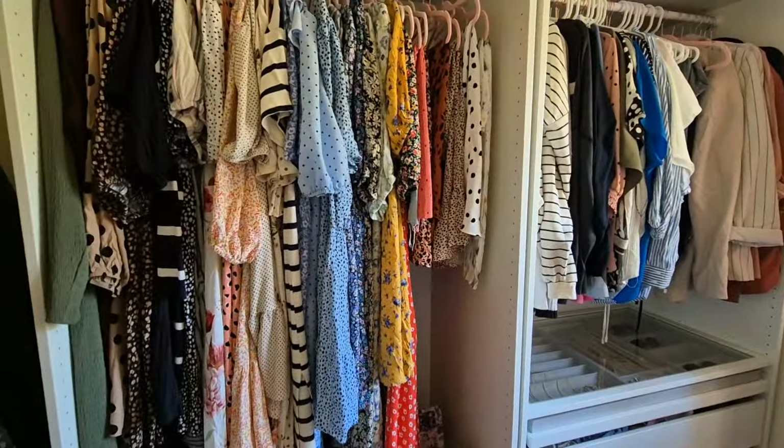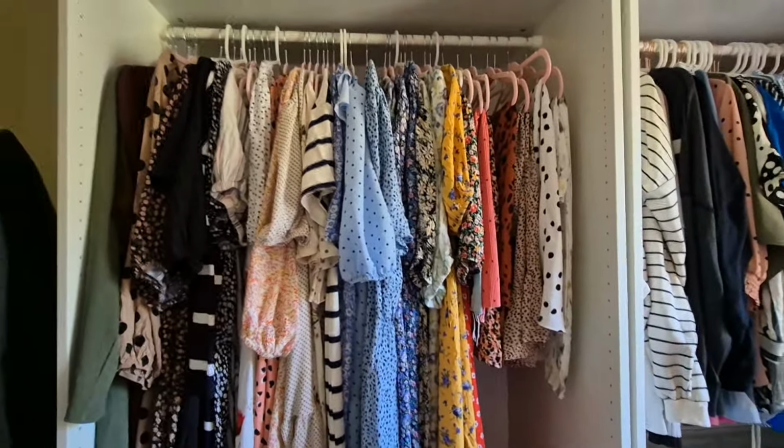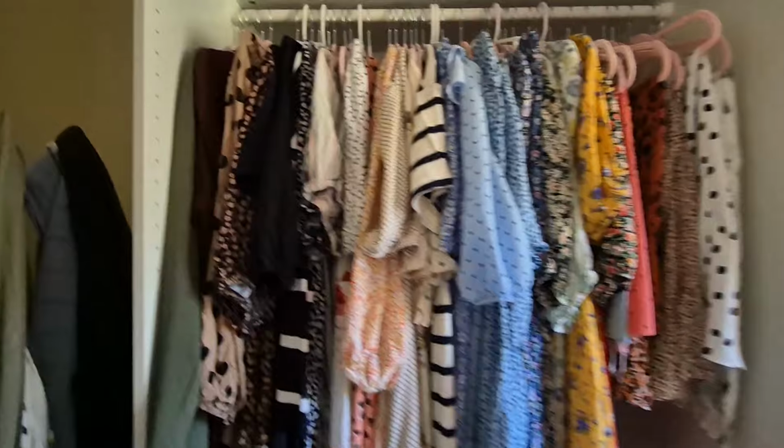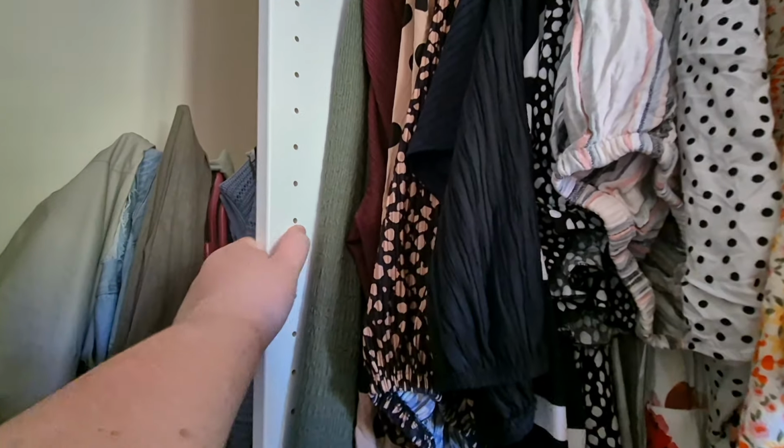So I've done that. This is what the finished room looks like. There are a few little tweaks I would like to make, but that is not for today. You can buy little screws, little cover hole things that come with the wardrobe, but I just never got mine at the time.